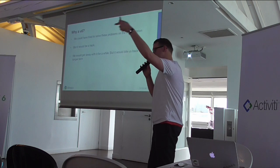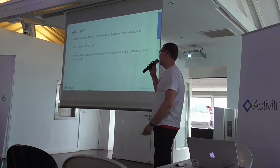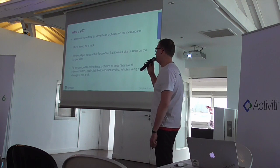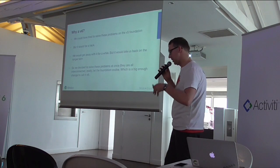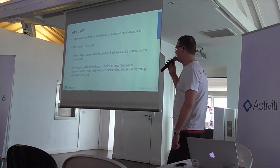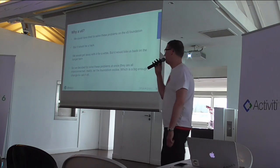So with every extra hack you do, the feature gets more costly because of that mental thing you have to keep in mind of all the hacks. So it would get back to us in the long term. So we decided to solve these problems all at once, and they're really interconnected. So the one leaks into the other because that's the way we implement it basically. And so let the core engine evolve, which is I think a big enough change to call it a V6.